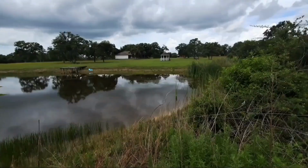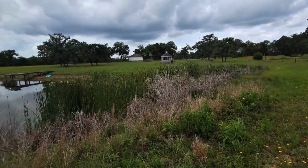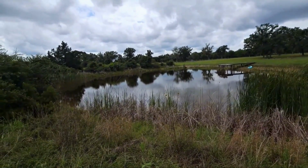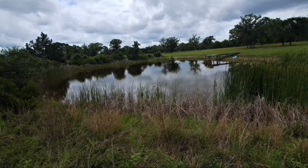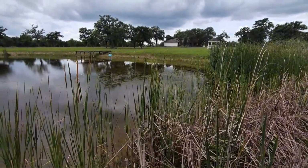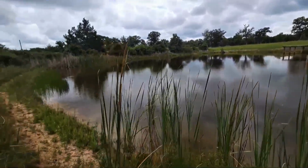Because when I look at this, I don't just see what it is now. I see what it used to be. I remember exactly how this place looked, how it felt to be out here. And I know there's still something here worth saving. Under all of this, the mud, the weeds, the overgrowth, there's still a pond. It's just been buried over time.